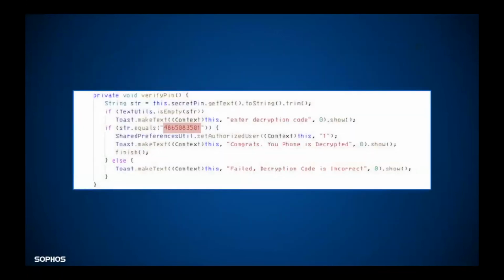Fortunately, these folks weren't the sharpest tool in the shed, because you can see right there in the code, this is from our Sophos Labs team, they actually hard-coded it in there. So we love it when they do things like this. It makes our jobs a lot easier. That code is literally embedded into the software itself. So it's always funny when we see things like that. It happens every now and then. They get a little lazy.